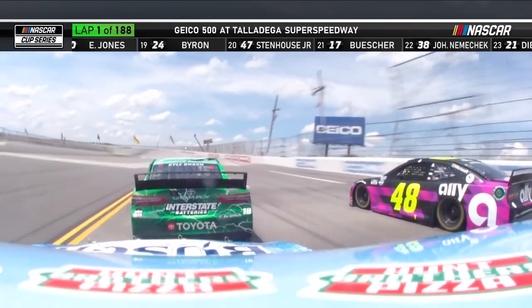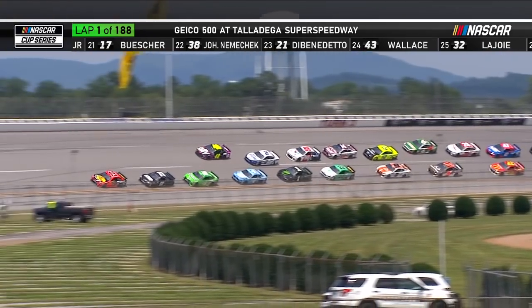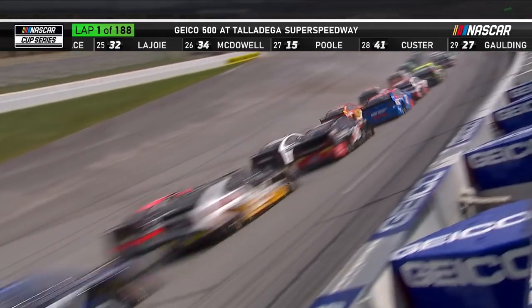I'm a little surprised we haven't seen somebody. I've seen some gaps and some holes there and some momentum and some big runs that maybe could have allowed somebody to go 3 wide. A little conservative in this opening lap. We'll see what happens in lap 2.